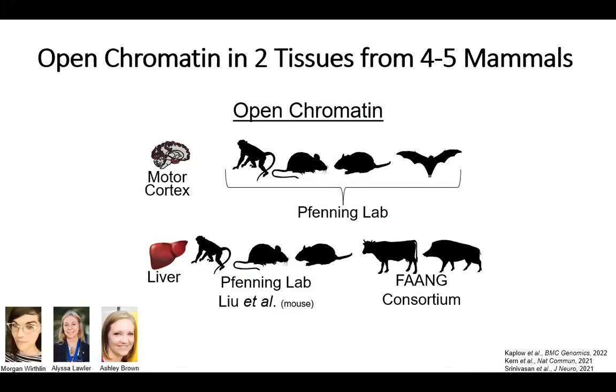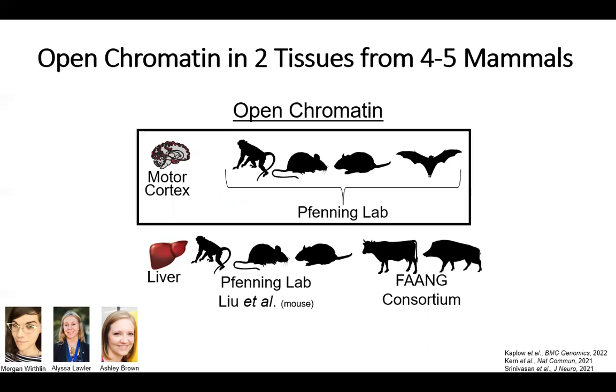My lab mates Morgan Worthland, Alyssa Lawler, and Ashley Brown obtained open chromatin data through a lot of hard experimental work in 4 to 5 species from each of 2 tissues, the motor cortex and liver. And for the liver, we supplemented this with some publicly available data. I'm going to tell you, for the purposes of this talk, about our results for motor cortex, because that is the tissue most related to brain size. And I'd be happy to tell you about our liver results offline.